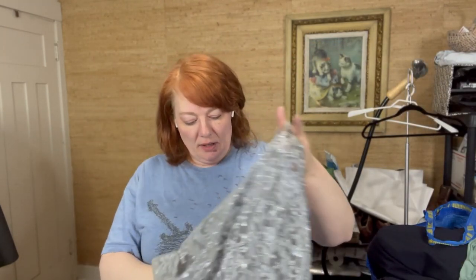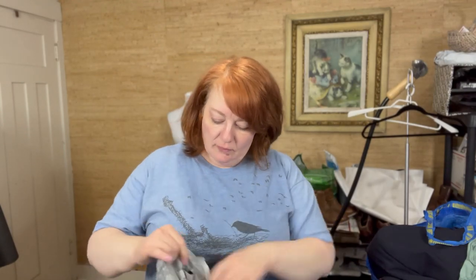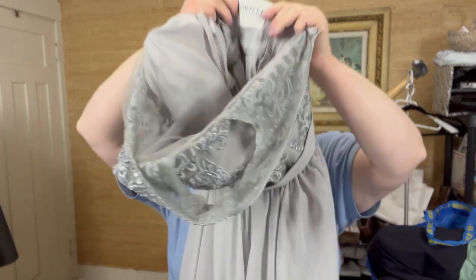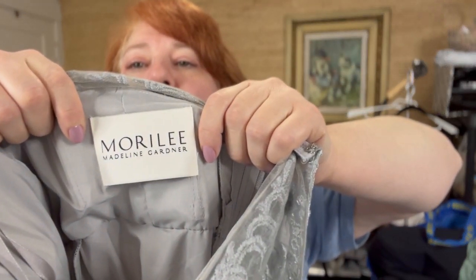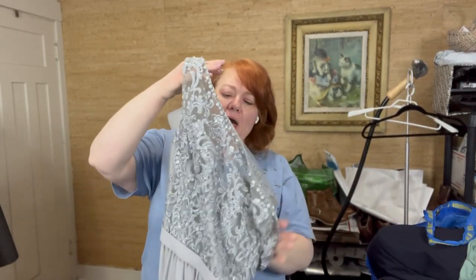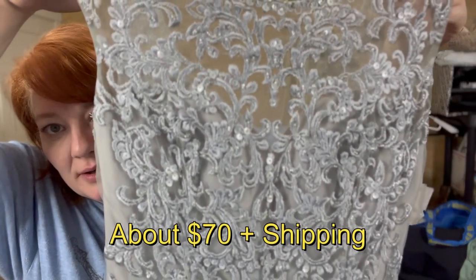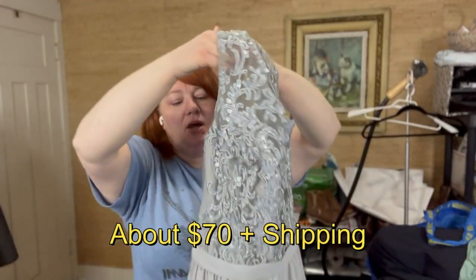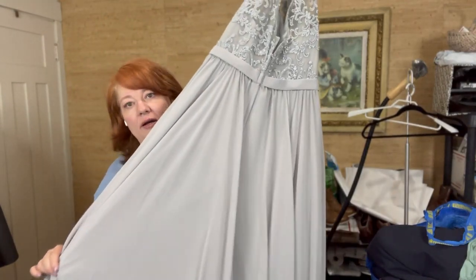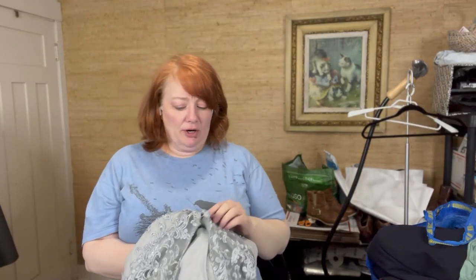Okay, so this dress is, who are you? Oh, I've sold this brand before. It didn't sell for a whole lot, but I think it sold for like $40. This is Mori Lee Madeline Gardner. Although my other one, I think, just said Mori Lee and not Madeline Gardner. So I don't know, maybe this is a better line, but look how beautiful this is. It's just stunning. So I kind of had to pick it up. And you know, there's going to be formal events this year. I think there's going to be a lot of weddings this summer.